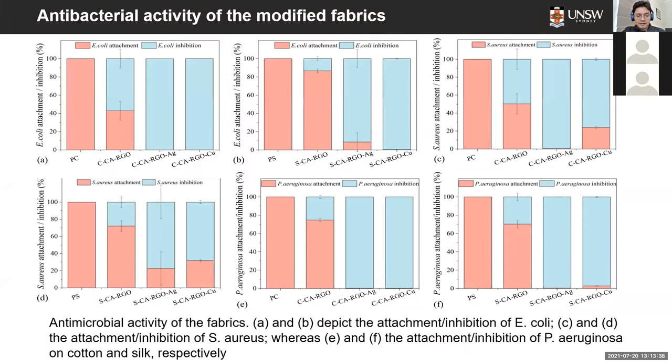Okay, let's talk about the antimicrobial activity of our developed fabrics. Protection against pathogens with personal protective clothing is essential. Concerns over emerging biothreats and outbreaks of infectious disease underscore the need for antimicrobial and biocompatible protective clothing to protect people in different working environments. From the figure, we can see our developed cotton and silk fabrics showed almost 99% inhibition activity against gram-negative E. coli and Pseudomonas aeruginosa, and 80 to 99% inhibition against gram-positive bacteria Staphylococcus aureus. The samples retain their excellent antimicrobial activity even after washing 5 and 10 times.